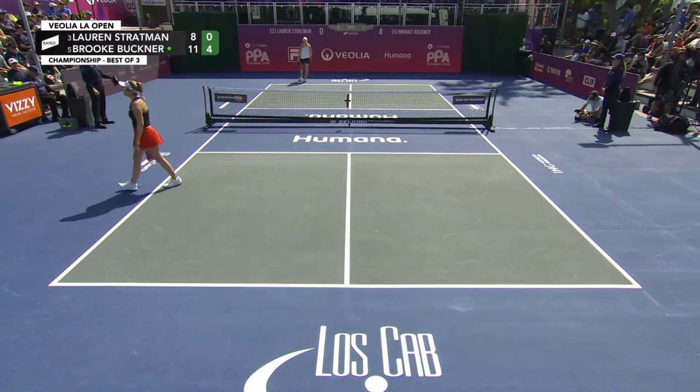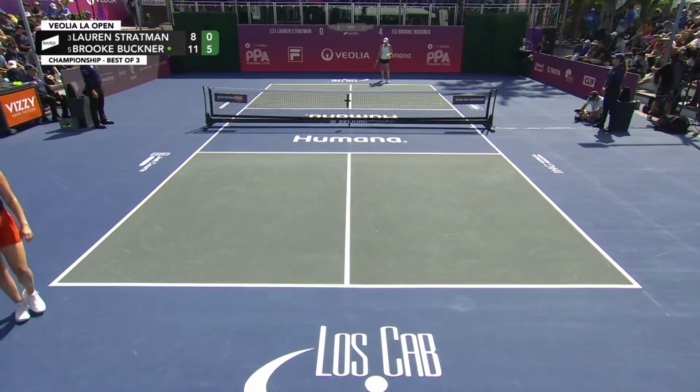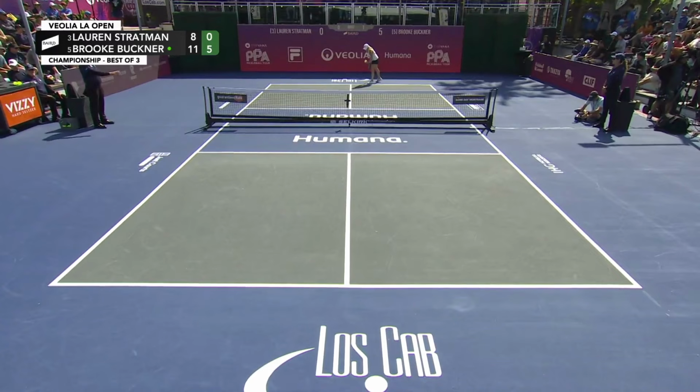Point. And that's just corner pocket nastiness from Brooke Buckner. You can see just kind of her shoulder slumping, Lauren Stratman. Just wondering how Brooke can come up with that shot. 5-0. I do not know.